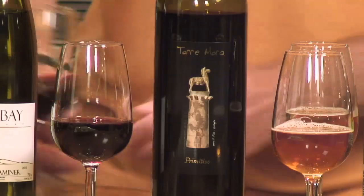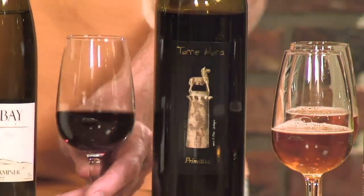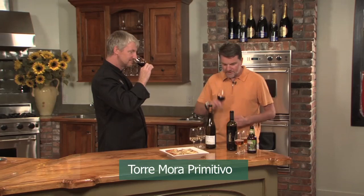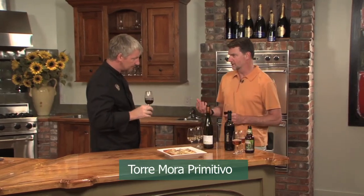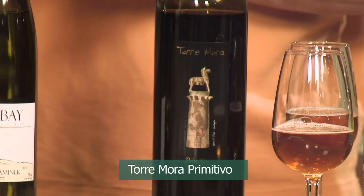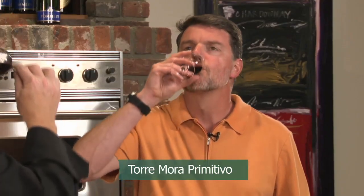Now the next one we're going to go to is Primitivo, the Torre Mora. I just love saying it. Torre Mora. Primitivo, which has a real earthy context to it. But what I liked most about this particular wine is the way the acidity works with it. So the fresh acidity will work well with those spices, but the depth and the character and a little bit of pucker will work well with the sausage and the cheese.